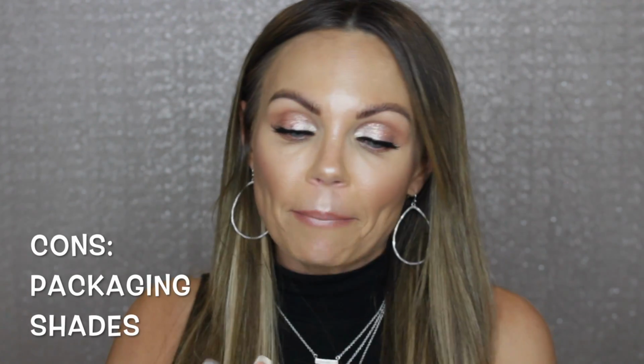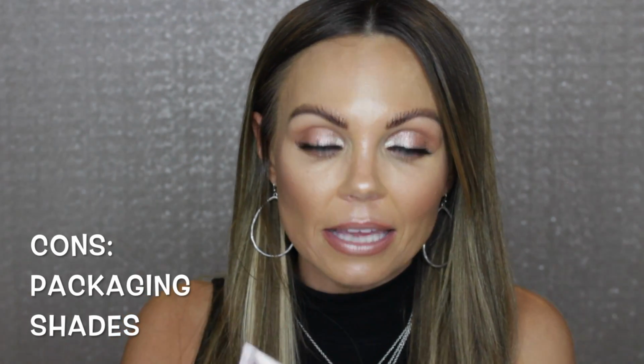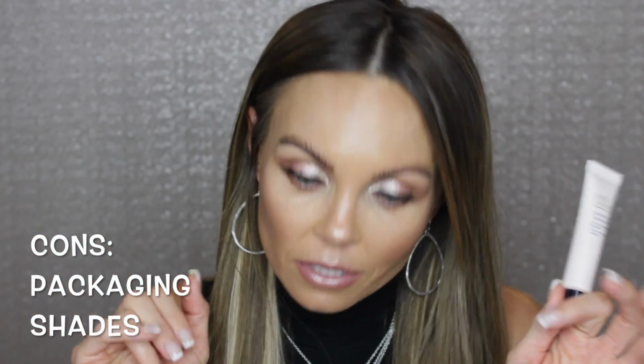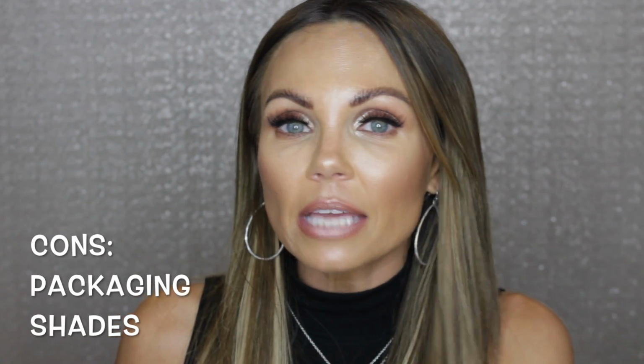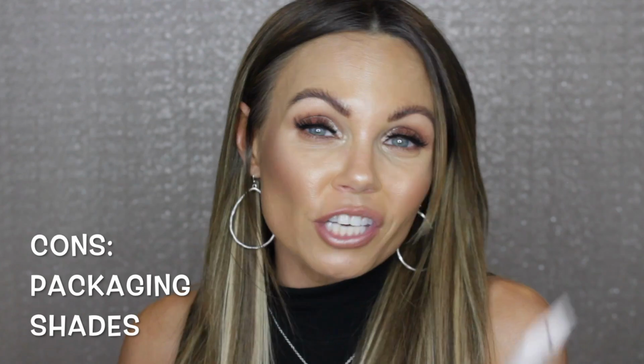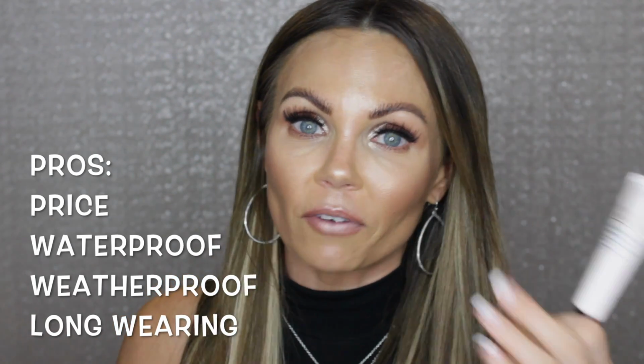I would say the cons on this are the packaging. It doesn't have a wand, so it's a squeezy tube, and I am not a super huge fan of squeezy tubes. If the concealer's worth it, I'm willing to deal with the squeezy tube. And I would also say the cons are the shades. It's only got 11 shades. That's really not a lot of shades. The pros on this, I think, are the price. The price is incredible for this concealer.